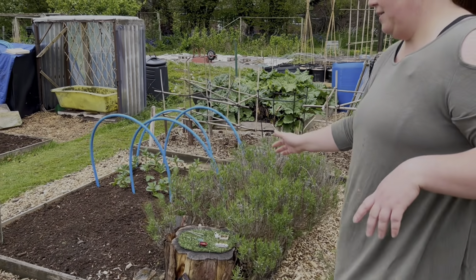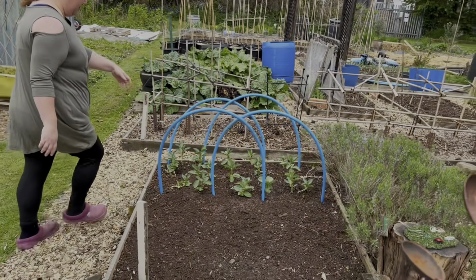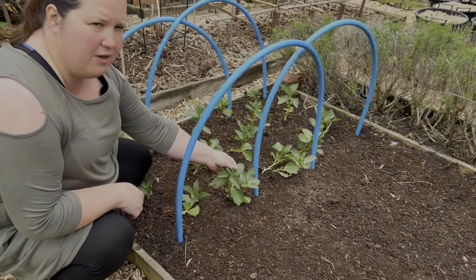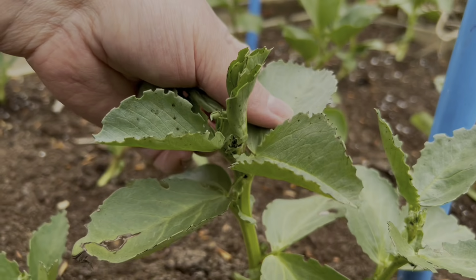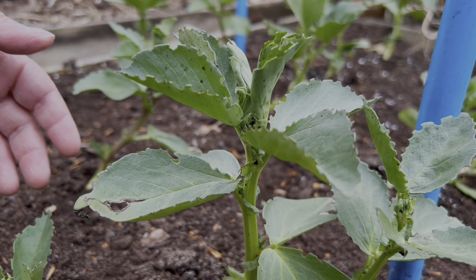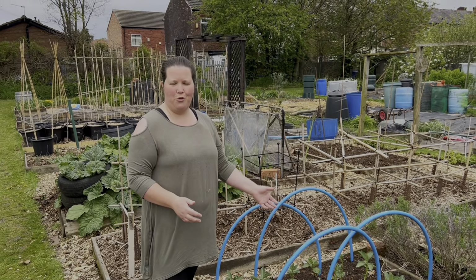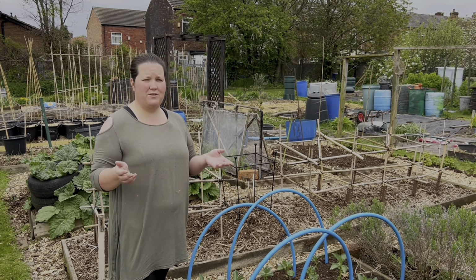If we look in this bed, we've got a few little broad bean plants. And if Anthony comes in, you can see that these have had a good little nibble around the edge. That's from a pest which is called bean or pea weevil. To be honest, I don't find that it affects that much of the growth of the plants. It's just when they're small and young and tender that the pest likes to have a good go at the crop. Once they start to grow, the upper leaves, for us anyway, always seem to be fine.